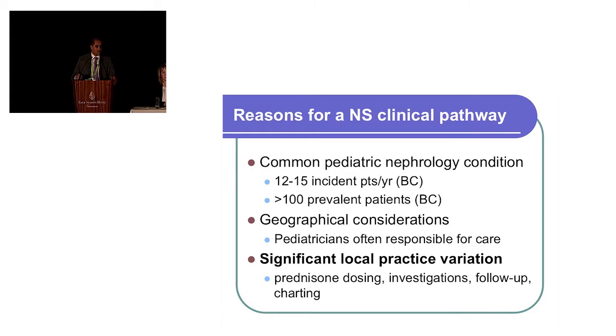So why did we develop a nephrotic syndrome pathway? There are several reasons. The first is that this is a relatively common and relatively uncomplicated condition compared to some of our other diseases, with 12 to 15 new patients diagnosed a year in our province, and greater than 135 prevalent patients in our clinic system at BC Children's Hospital, to the point where we have now, with this pathway, developed a dedicated nephrotic syndrome clinic.